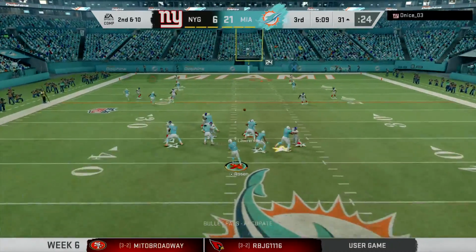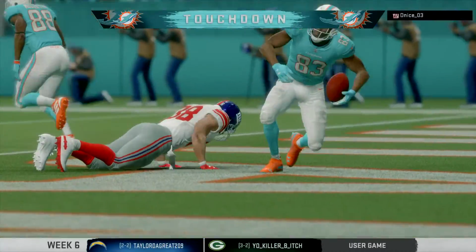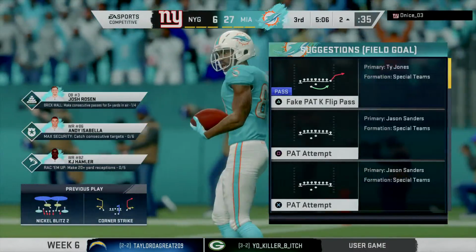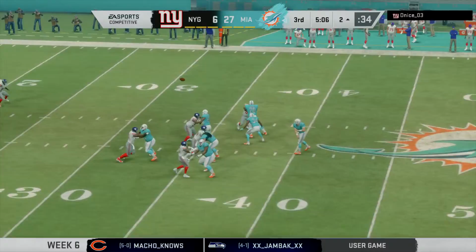To throw is Rosen. He'll take a shot for Davis to the... And this is caught, and he'll take this into the end zone for a Dolphins touchdown, as his guys are in for 6. And the Dolphins are able to extend that advantage.